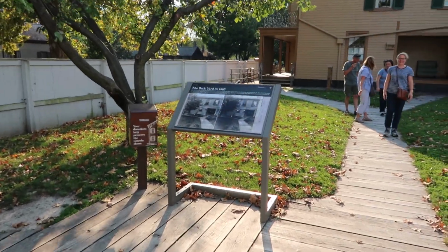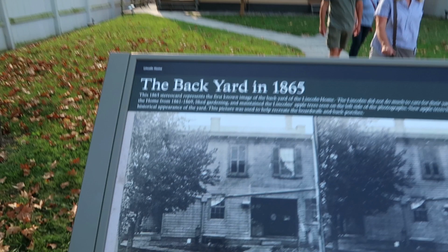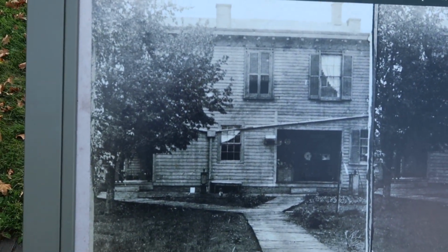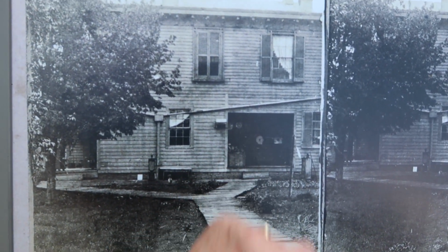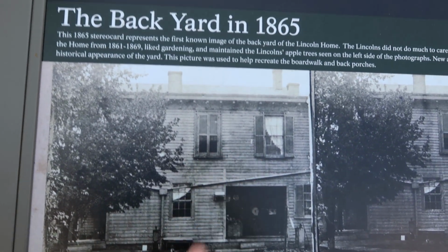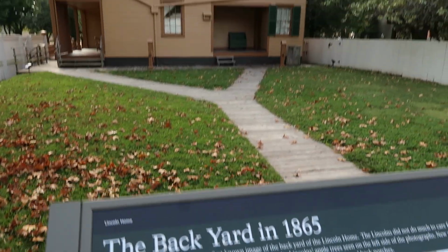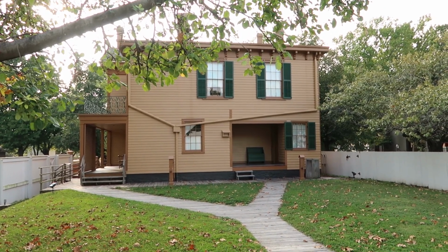So over here we have a look at the Lincoln home as it looked in 1865. You can see the north, but nowadays that outdoor porch, this piping or ventilation is still there. The two windows. This one doesn't have shutters. And when I look at the house, it does have shutters.